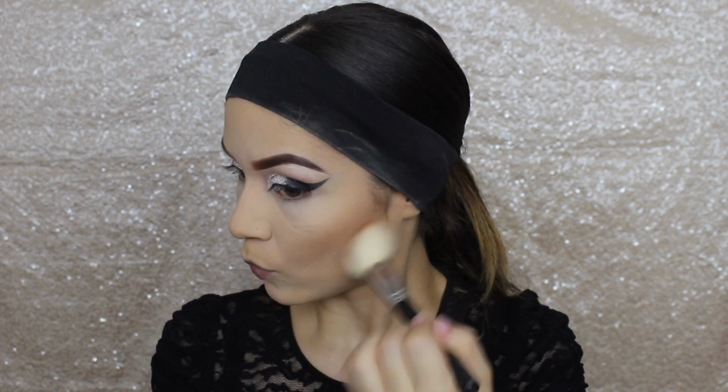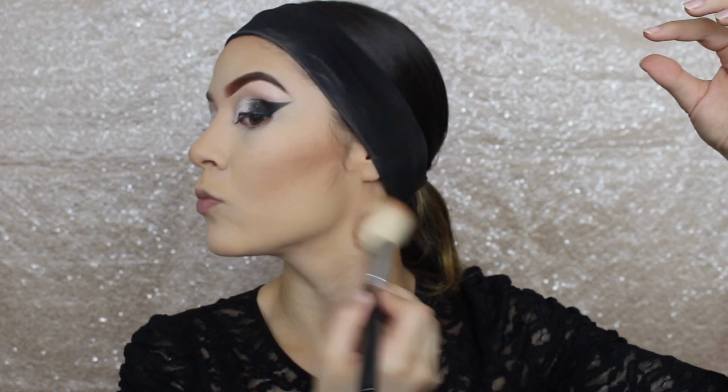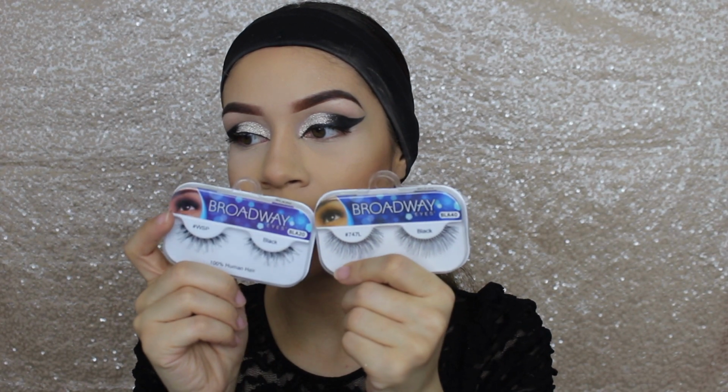Going in with my NYC bronzer. Going in with my Urban Decay Luminous Highlighter. Now going in with my L'Oreal Voluminous Mascara. For this look, I think I'm gonna do both Broadway lashes, the Wispies and the 747 L's. I'm gonna stack these two on top of each other off camera and I will be right back.